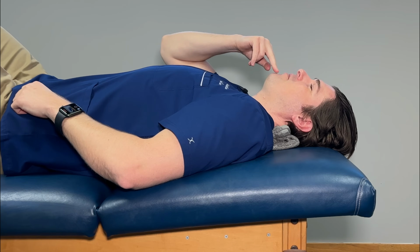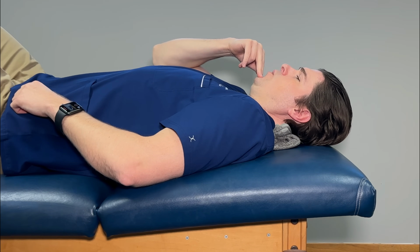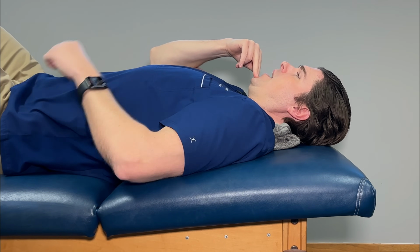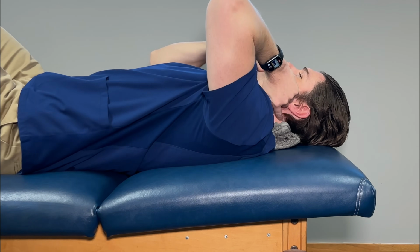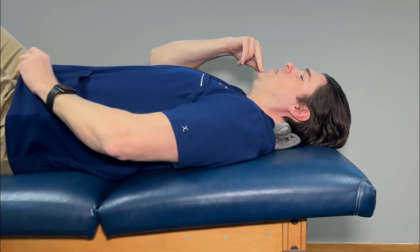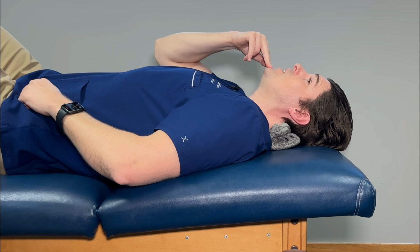Let's go into flexion first, which is doing a chin tuck. So take your chin downward towards your chest as much as you can until you feel a really good activation of the muscles in the neck. I really feel it at the base of the skull. You're going to hold this comfortably for 5 seconds, and then we're going to do the opposite.